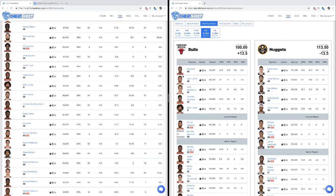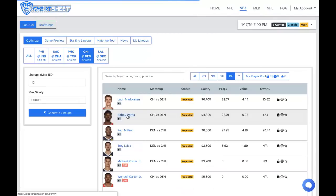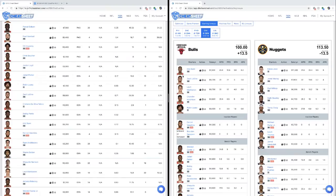This guy's a good player, man. Say what you want about Bobby Portis off the court, the thing with Mirotic, etc., he's a good player. He can knock down the three, he can rebound, he can play inside. The guy's very versatile. So I like Bobby Portis at 4.8 if he does in fact start tonight.